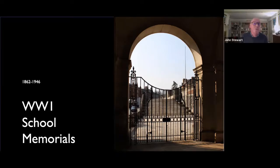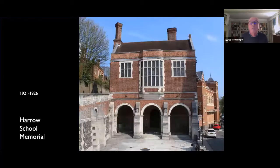The bad news was that if you were a commissioned officer, it was expected that you led your troops over the top with not much more than a revolver and a whistle. And so the level of the number of deaths, the losses that the schools suffered amongst their former pupils really were quite horrific. And so Baker was responsible for memorials at Harrow that we can see here, Winchester, the design for one at Eton that wasn't actually carried out, and Haileybury, as well as a number of other school plaques and minor memorials. But the memorial at Harrow is very interesting, a very, very difficult site.